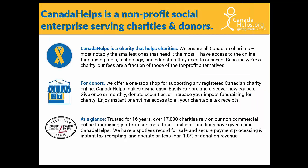So for those of you who are new to CanadaHelps, CanadaHelps is a charity helping charities. We provide charities with open access to our affordable online fundraising platform and training so that they can better connect with the people who support them. For donors, we offer a one-stop shop for donating and fundraising for any registered Canadian charity online. Since 2000, over 1 million Canadians have donated through CanadaHelps, and together we've raised over $700 million in donations.